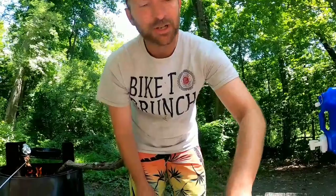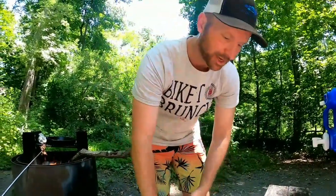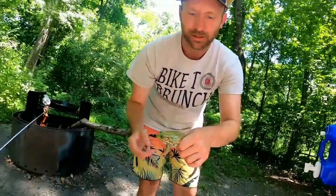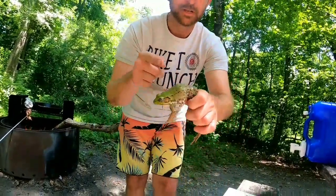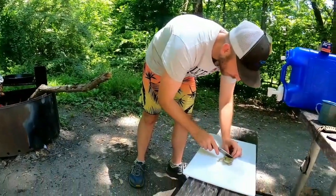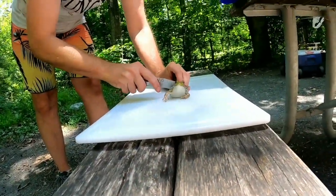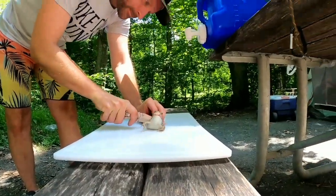We already dispatched it. To dispatch it, I put it on ice, numbs it down, and then I take it by its hind legs and I slam it against the rock on its head. That kills it humanely. To clean it, you're really only eating the legs. I'm gonna make a slice. We're gonna make a cut somewhere across here, and you're just trying to cut the skin.